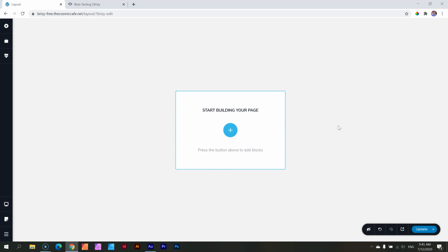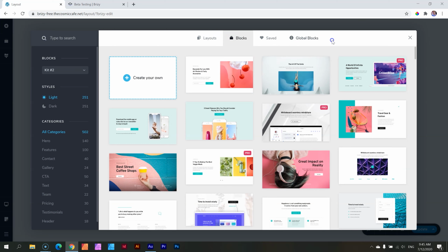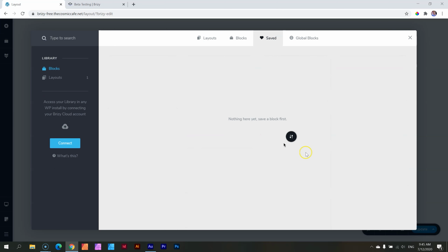If you are familiar with Brizy, you know you should go get it in the block manager. I call it block manager, and that's the thing that happens when you click here on this plus, and then you will see here saved. As you click on saved, you're going to get the blocks that you had saved, but now here on the sidebar, you're going to see layouts, and it shows you 1.